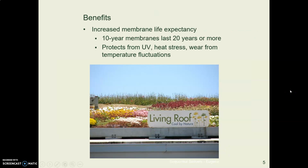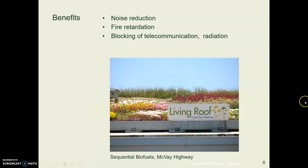It turns out that these roofs last a long time. This growing medium and plant cover protects the membrane, and data show that they last much longer than plain old, whatever you call them, black membrane roofs. They block all kinds of things, including radiation and noise.